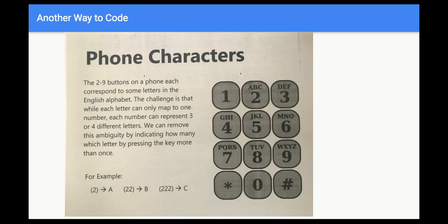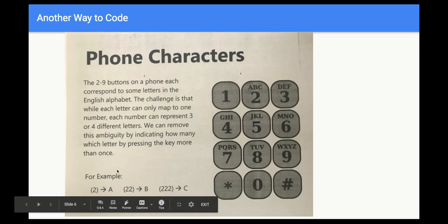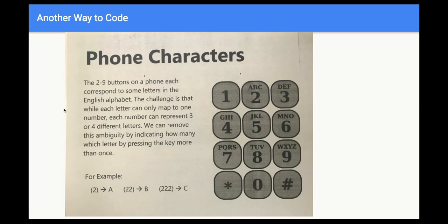Phone characters. Some of you may have seen old style phones where the numbers are on the phone pad to dial, but also on the pad are 3 sets of letters. So for example, on 2, you have A, B, and C. On 3, you have D, E, and F. And this is a coding pattern.